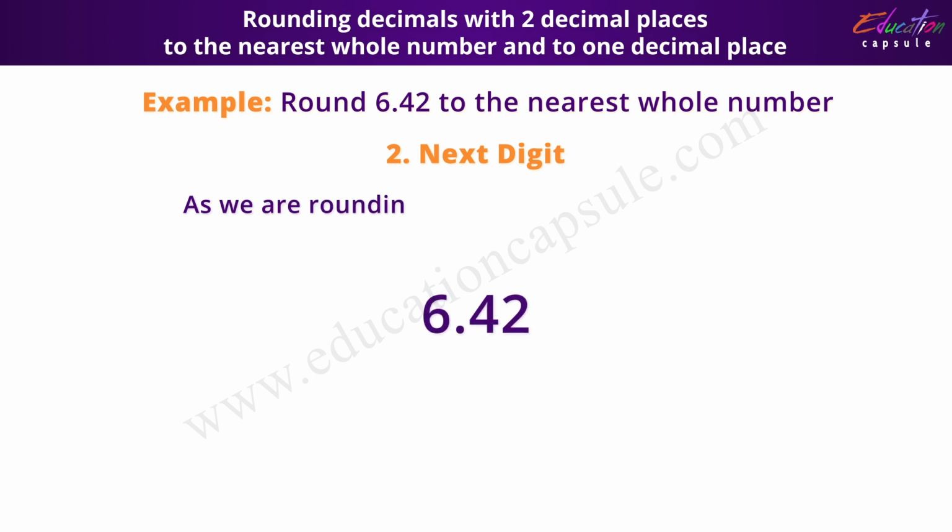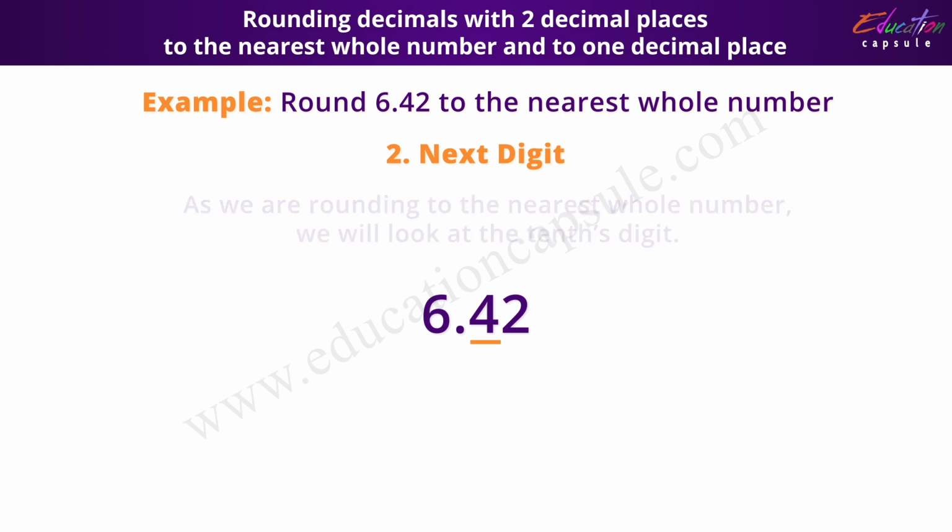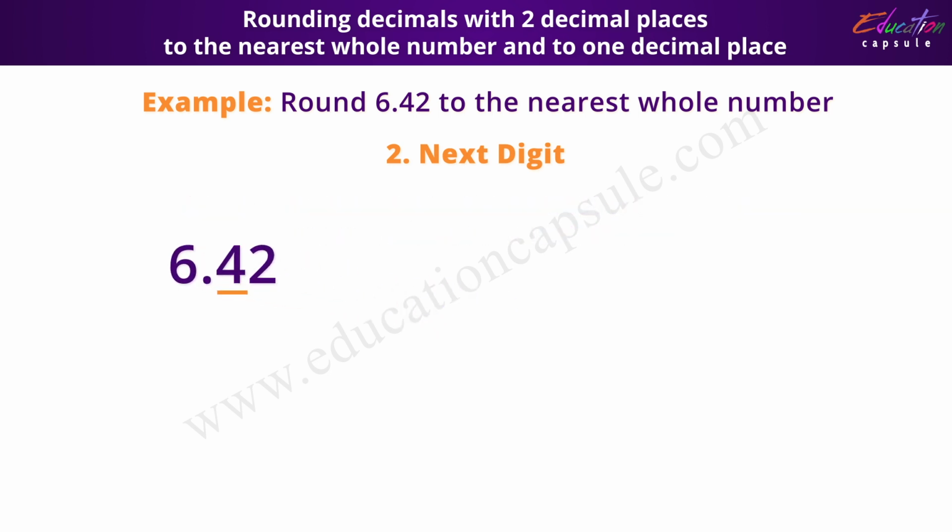As we are rounding to the nearest whole number, we will look at the 10th digit. In 6.42, the digit at the 10th place is 4. Since 4 is less than 5, we will round 6.42 down. So 6.42 rounded to the nearest whole number is 6.